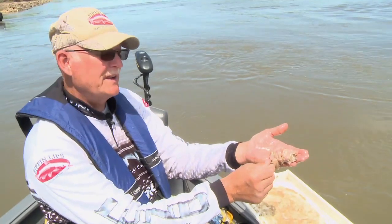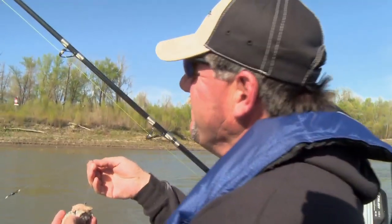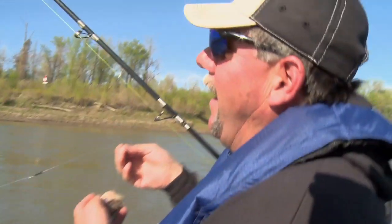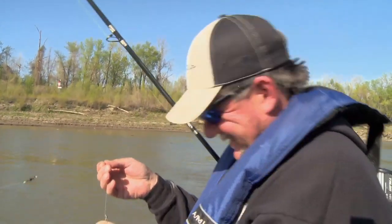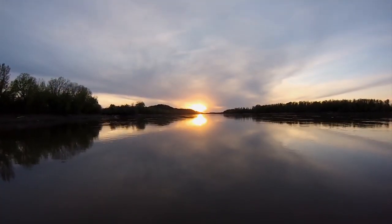Contrary to what the cameraman thinks, this is soured bait. It is not rotten. He thinks it's rotten. It is soured bait. Big difference. Mexican food's not gonna cut it tonight. I've got to have some seafood.